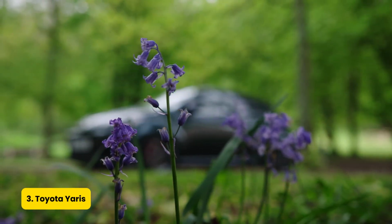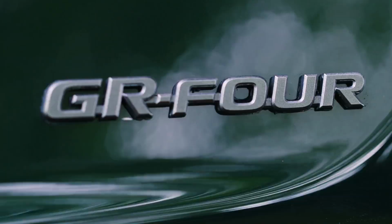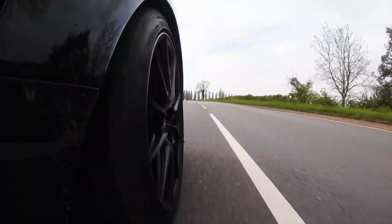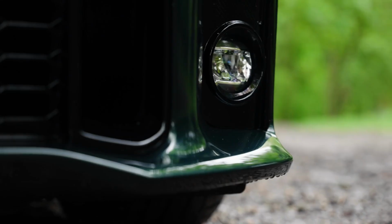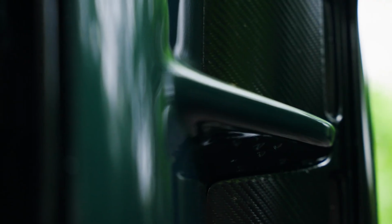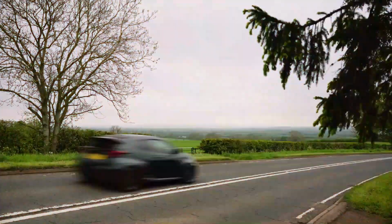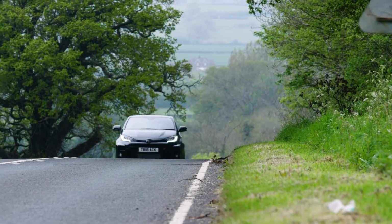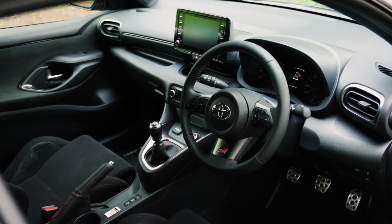Number 3. Toyota Yaris. The Toyota Yaris, third generation, claims third place with a reliability score of 91.5. Known for its fuel efficiency and compact design, the Yaris is a practical choice for city dwellers and commuters. Electrical issues are the most common problem, with an average repair cost of $750. The highest repair bill recorded for a Yaris involved a gearbox fault costing $3,050. Despite these occasional issues, the Yaris remains a top choice for those seeking a reliable and efficient small car. Its reputation for low running costs adds to its appeal.